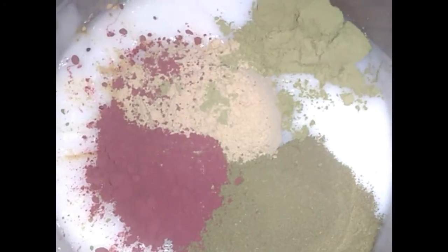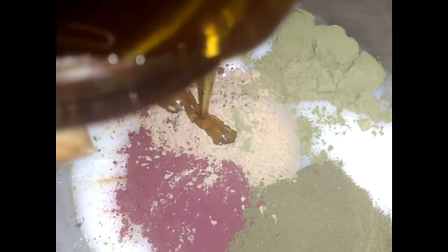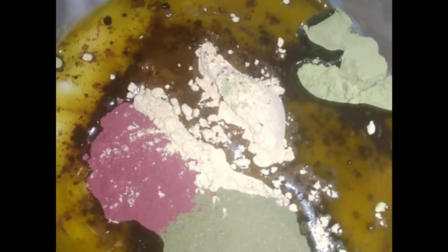Now I'm going to use this just as I would a regular deep conditioner. So this is going to be an after-shampoo treatment and not a pre-poo treatment. So now I am adding about 3 teaspoons of my herbal oil blend. I actually made this in my slow cooker, so it is very potent and infused with lots of different things.